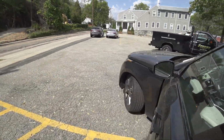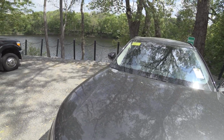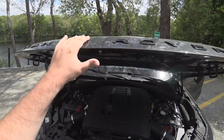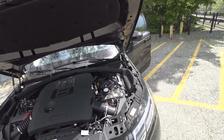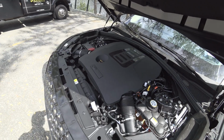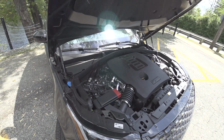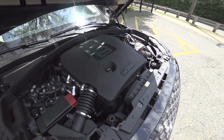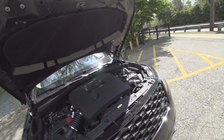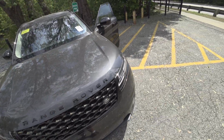Just kind of curious to see if it's a V6. I think it is, in fact, an inline. Looks like an inline 6. I'm not sure though, so don't quote me. That is hot.